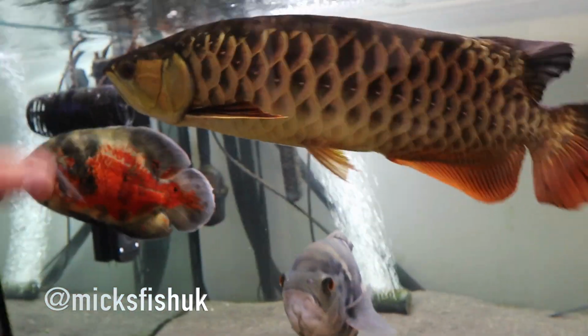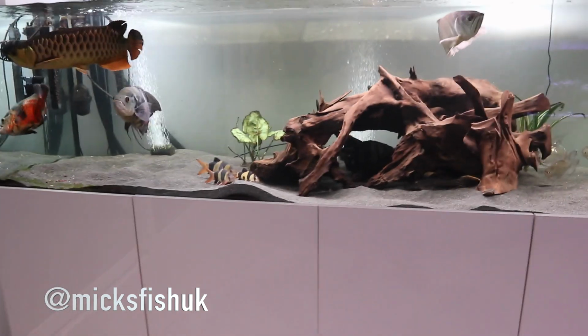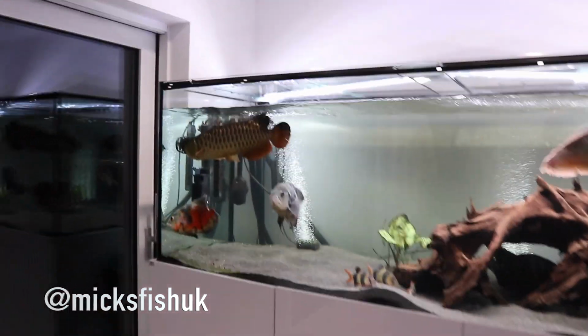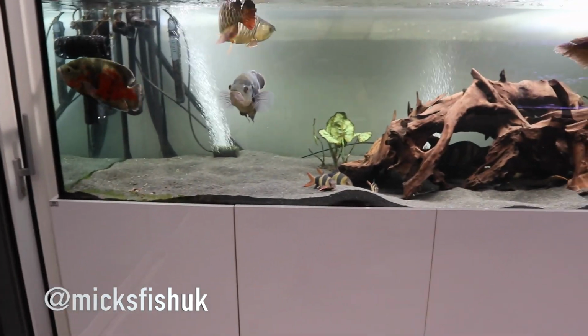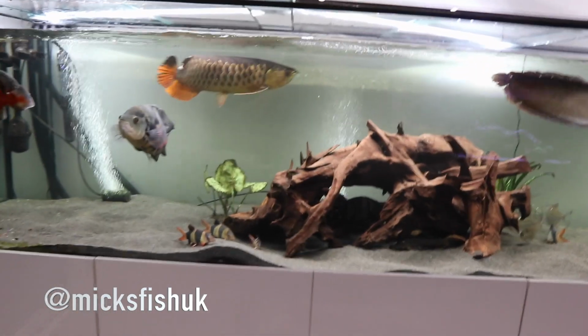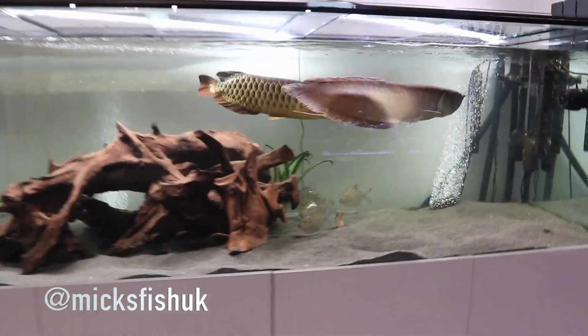So these fish need big tanks. In my opinion, a lot of people say, oh, you can keep them in sort of 1,000 litre tanks, but I don't think you can. It's not fair. This tank's 2,000 litres. I say a minimum, if you're going to keep an Asian, minimum 1,500 litres, something like an 8 foot tank. Don't go any smaller than that.